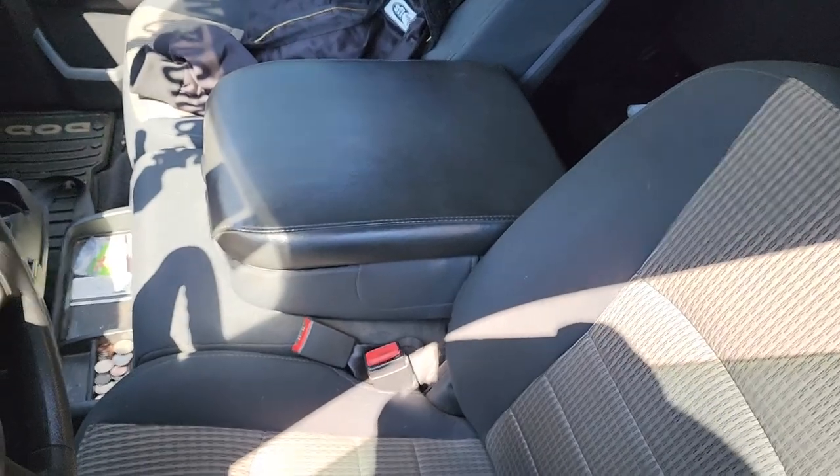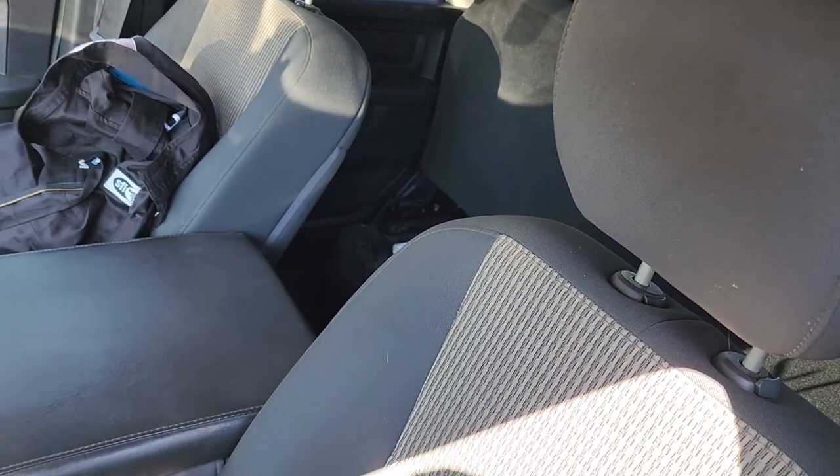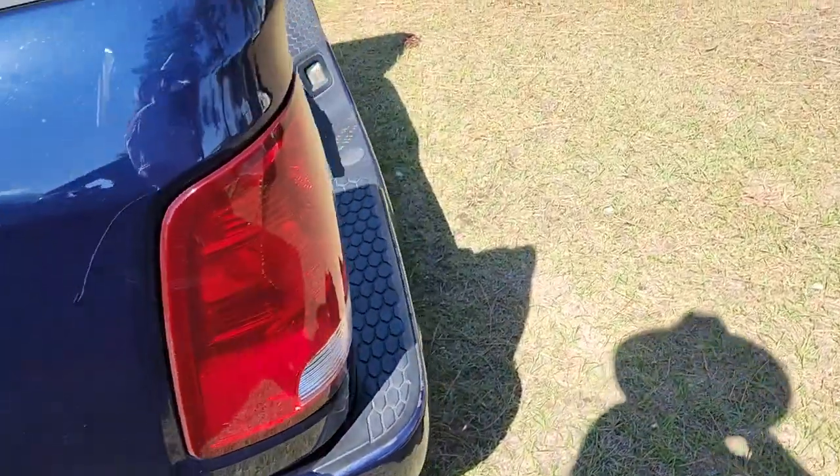Yep. Full interior. He's got the door locked right now. The back seat is still in the truck. It's just folded up. So this truck is heavy. You guys, this thing's over 5,000 pounds. So only thing going on, tailgate's off.